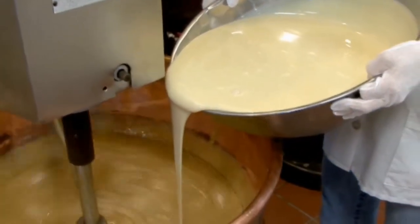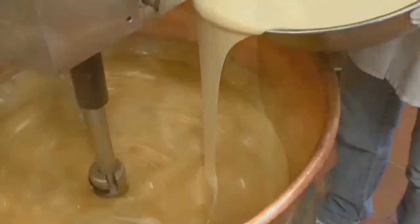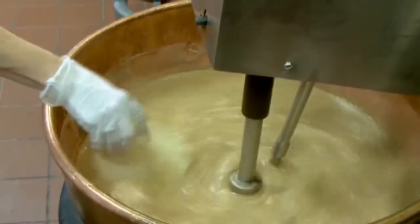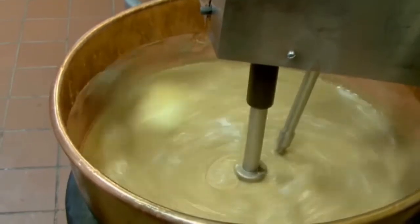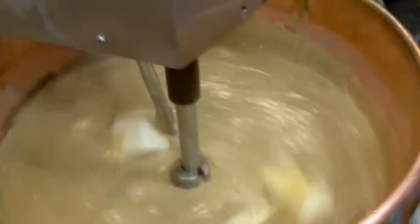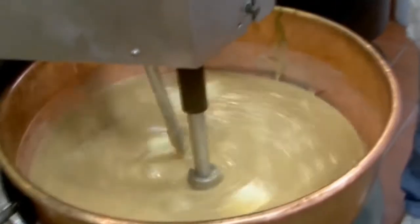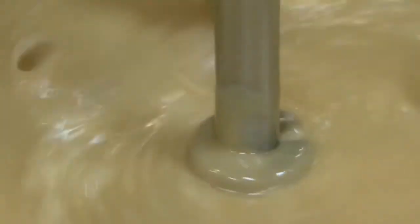We'll be adding the milk. We're just adding it slowly so we don't lose the boiling point on the caramel. Putting in one last ingredient. Of course, we've got to get the butter in. Gives it a good creamy flavor. Each piece of butter is a pound of butter. And of course this batch is a 65-pound batch, so it's going to take quite a bit of butter.